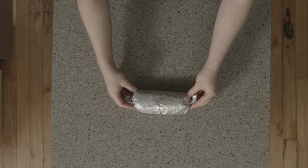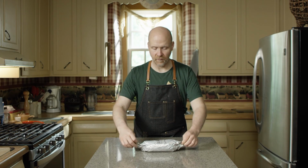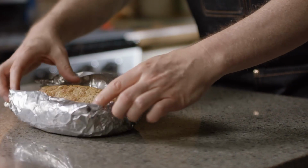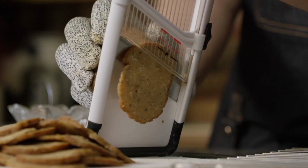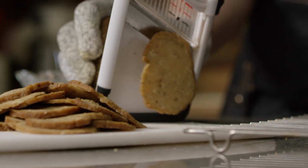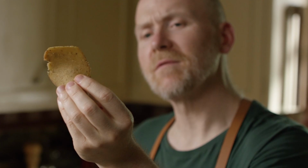So after it steams for an hour, you wanna just gently release the tin foil because the steam is gonna start to come up. So now we're gonna let this cool down before we slice it. It's gonna form a little bit of a skin around the edges as it cools, but that's what you want because that's similar to deli meat. It's even got some of the little speckles inside of it.